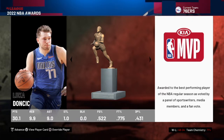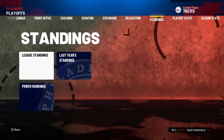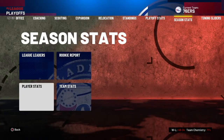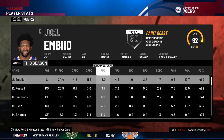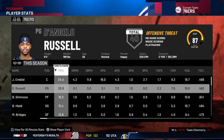Year one, Luka Doncic ends up getting an MVP, and would you look at that, Joel Embiid making a big step up there to the NBA first team, and we come in as the number 3 seed in the East. Not great, but it's pretty solid. You know, Embiid 24.4 points per game, 16 rebounds per game, having an absolute monster season.